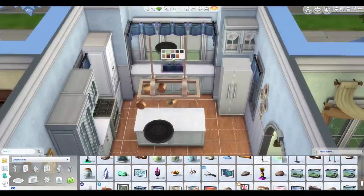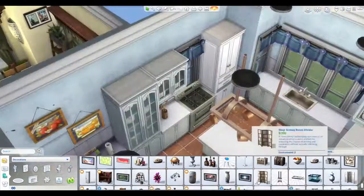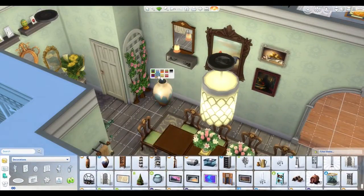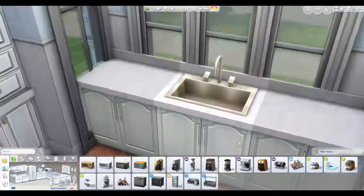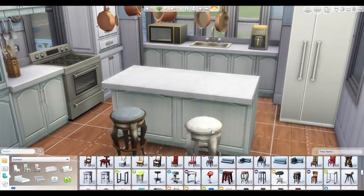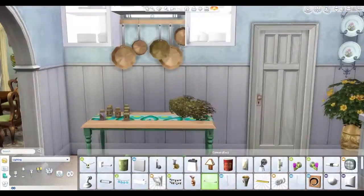I almost forgot to put a stove in this room, so I'm glad that I remembered to move a cabinet out of the way and put the stove in there, because you wouldn't be able to cook without it, would you? Here I go again, putting some finishing touches in the dining room. As I see things, I definitely go back and add to or take away and replace, to ensure that there is a complete feel to each of the rooms.